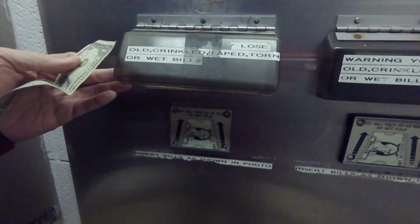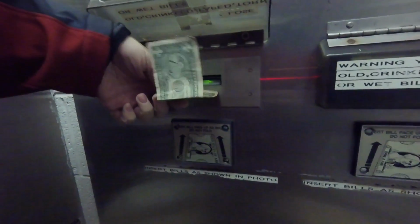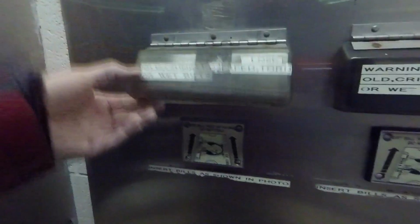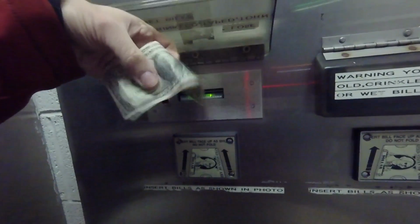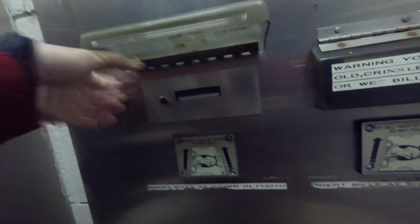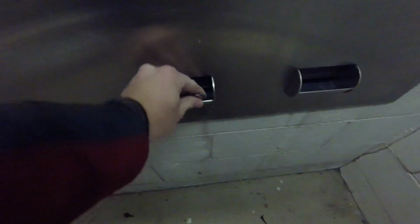You may lose old, crinkled, taped, torn, or wet bills. Well, good thing these are not any of those. There's one. Make sure it goes in the right way. Looks like $2. Awesome.